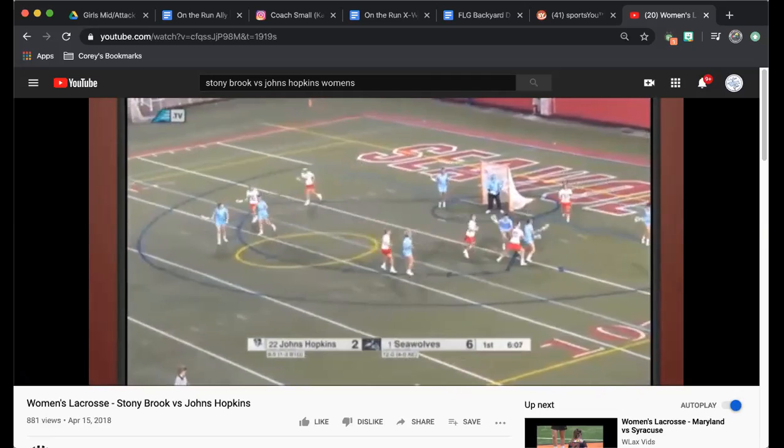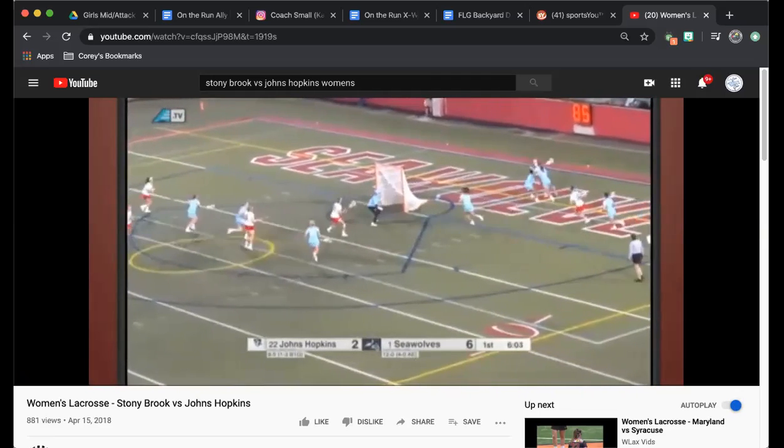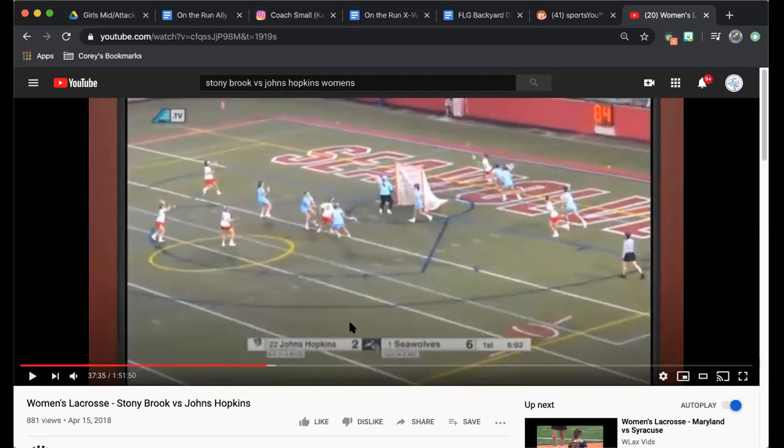All right, so Kylie does a great job just getting the ball back for her team. It's a tough ground ball. All right, and now look where the defense is right now. All right, so you have 1, 2, 3, 4, 5, 6, 7, and then obviously your goalie. So all 7 players are below this 5-yard marker, this football 5-yard marker.